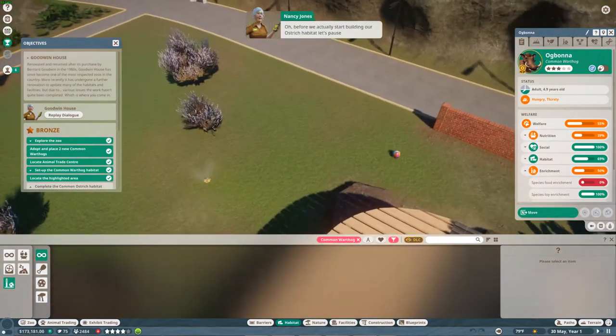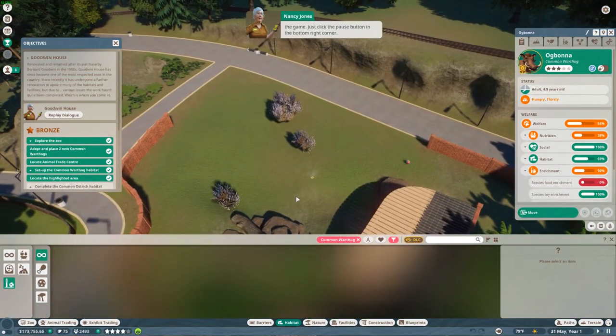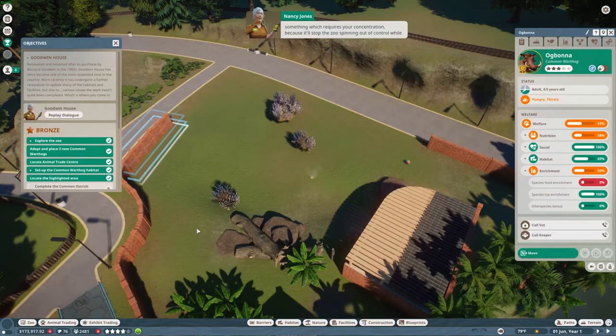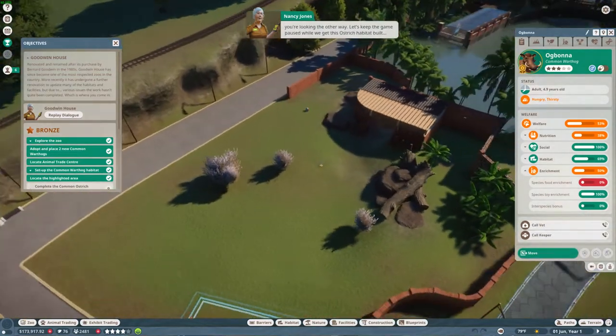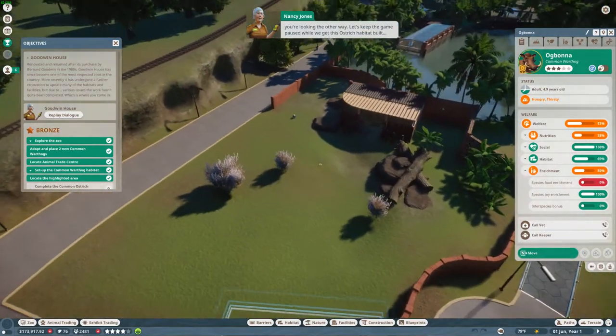Before we actually start building our ostrich habitat, let's pause the game. Just click the pause button in the bottom right corner. Ah, that's more like it. A quick break. Sometimes it's a good idea to pause the game whilst you're doing something which requires your concentration, because it'll stop the zoo spinning out of control while you're looking the other way. Let's keep the game paused while we get this ostrich habitat built.